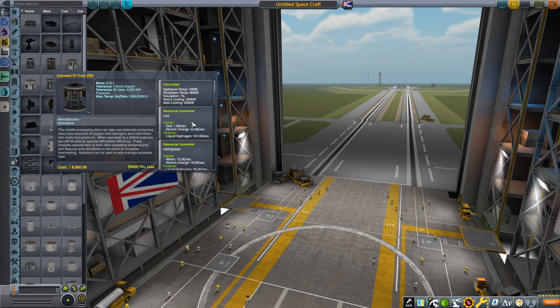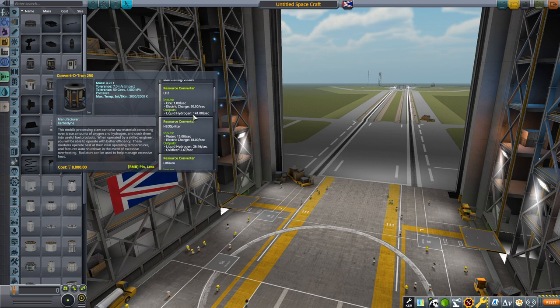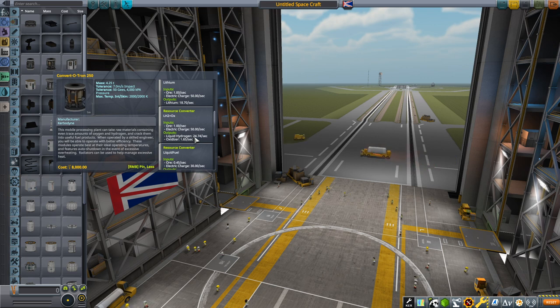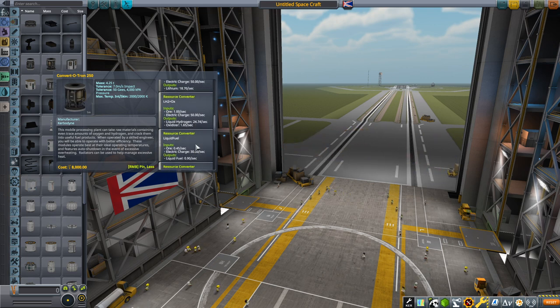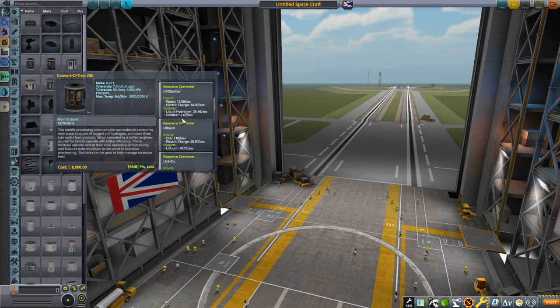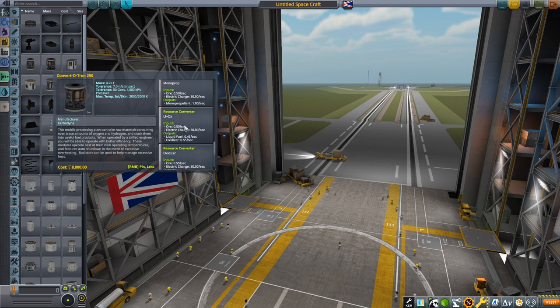Convertertron takes ore, an electric charge, and creates liquid hydrogen, or lithium, or liquid hydrogen and oxidizer, or liquid fuel. It also could take water and split it into liquid hydrogen and oxidizer. But I think we're going to use it to make lithium to fuel our magnetoplasma dynamic thrusters.